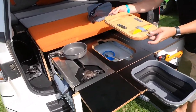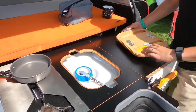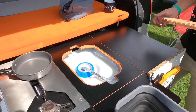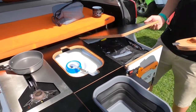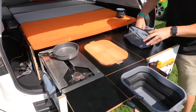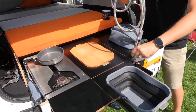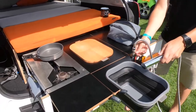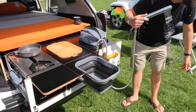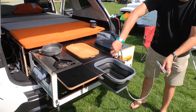And as you can see, there's a cutting board with knife. There's a 4 gallon water tank, which you plug into the water pump, which is right here. Wow, this is so ingenious. And then you have a faucet and shower hose. Maybe I can show you the shower hose. Wow, okay, that is cool. That is pretty slick. That is awesome. I think I'm gonna do it every time now.